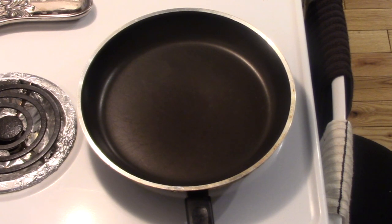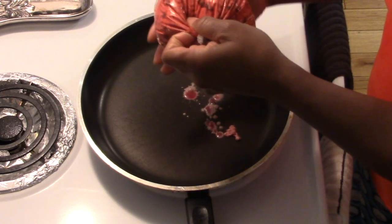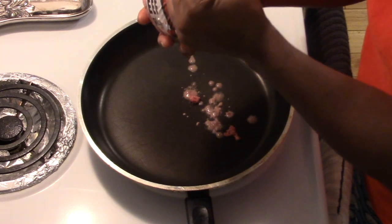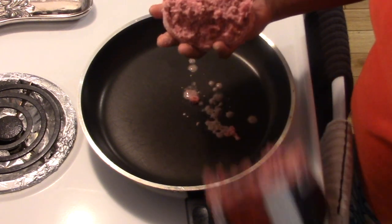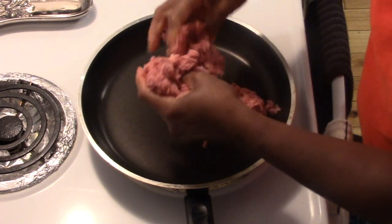We are going to make some chili today, and I'm using the tube hamburger meat. I picked this up, I think I got this from a Walmart, if I'm not mistaken, or either Ingles, one of the two. So go ahead and get this all done.